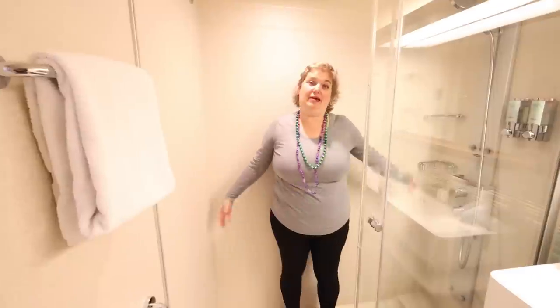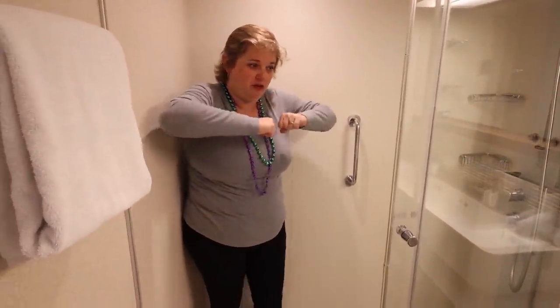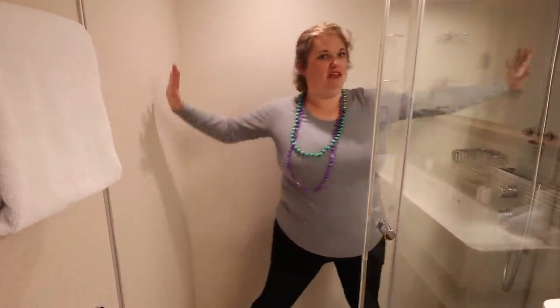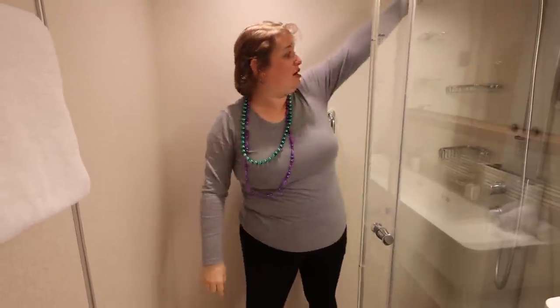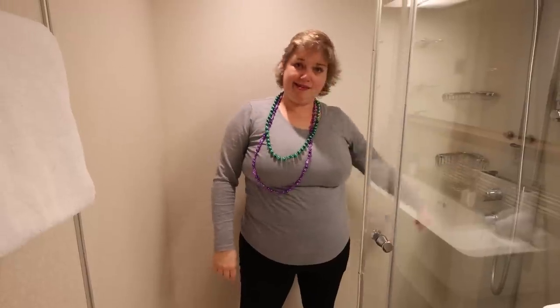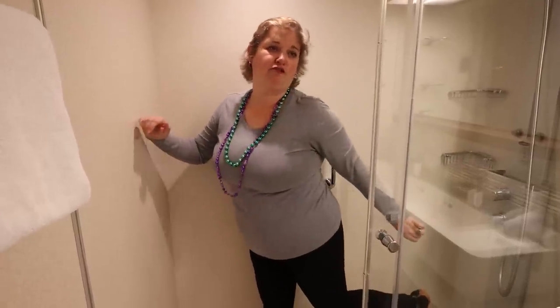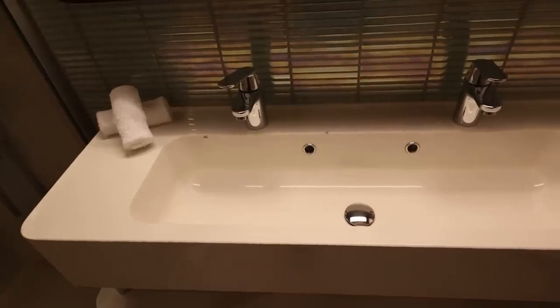Check this out. You have a massive shower. Whoa. Look at this. I mean, most cruise ships have that little corner shower that you can barely turn around in. This is a shower. No, that's a shower. You got an upper shower head, you have jets that'll hit you in the middle, and you got jets so you can bend over and scrub your toes. Love this. And a double sink vanity.